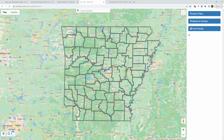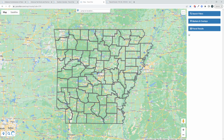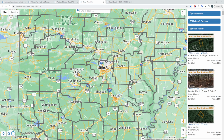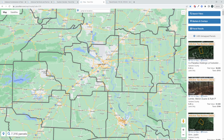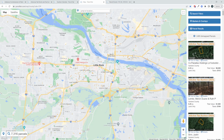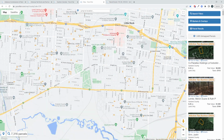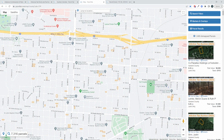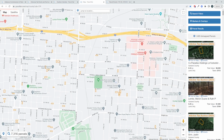So now that we have our search set, you can see this outline of the state with the county borders included as the gray lines there. And now we're starting to see properties show up. Right on top of Little Rock is where I started here. And you can see these yellow boundaries, these yellow outlines. We're just kind of skimming over the properties that would be going to auction at this point.